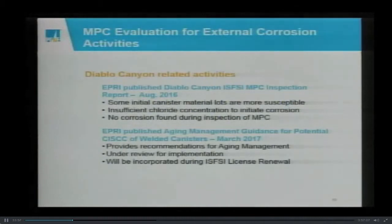And it's currently under review for implementation, and our intent is to utilize this going forward as guidance for how we'll implement an aging management program.